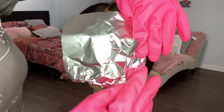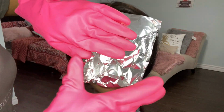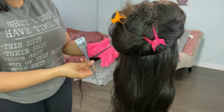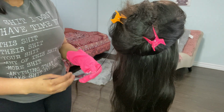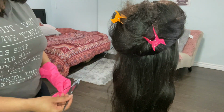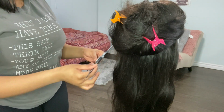So this is gonna be the lightest part of the wig, which is what I wanted. I know you're wondering why I have only one glove on, but hear me out. I got tired of the gloves because they were just messing up. It was just too much for me. I couldn't find the regular gloves, so I ended up taking them off.